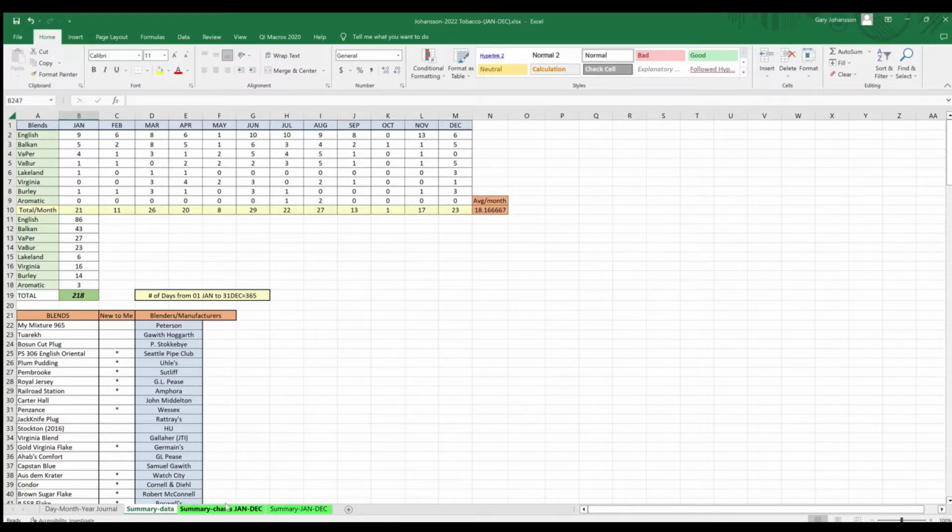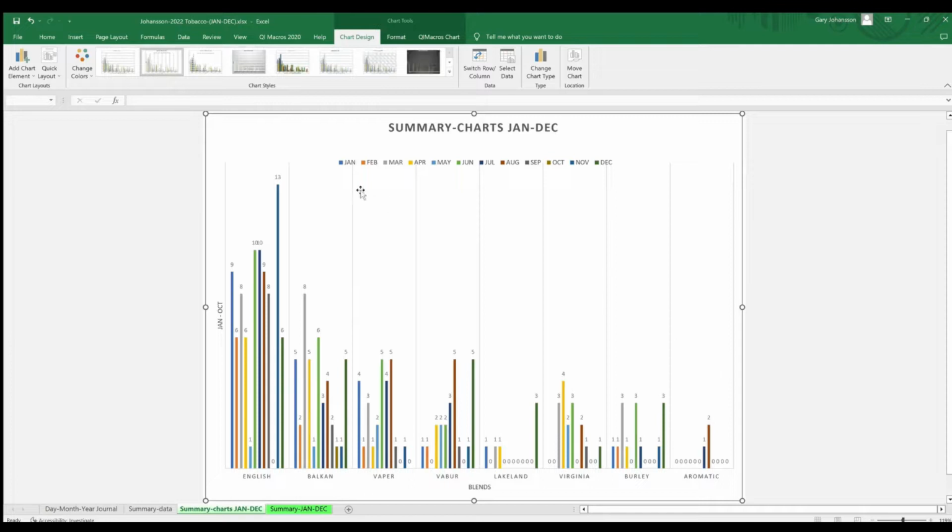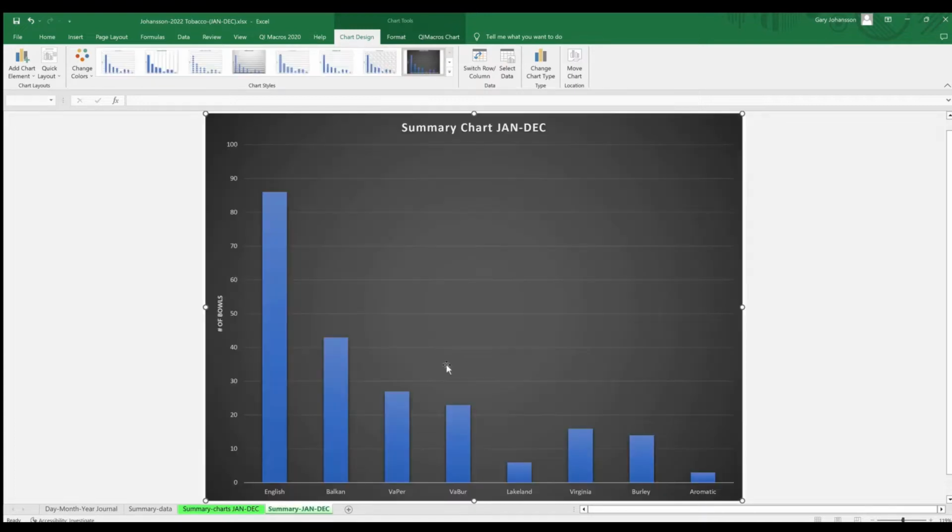So moving on, I have a summary chart color coded by month that I can just look at this and get a visual of how these break down per month, showing that I do enjoy my English and Balkan blends. Also showing that, for instance, in June, July, and August, I had more vapor blends than I did in the colder months. And then finally, the summary of columns of the different blends, the different styles, English, Balkans. Just a fun visual.